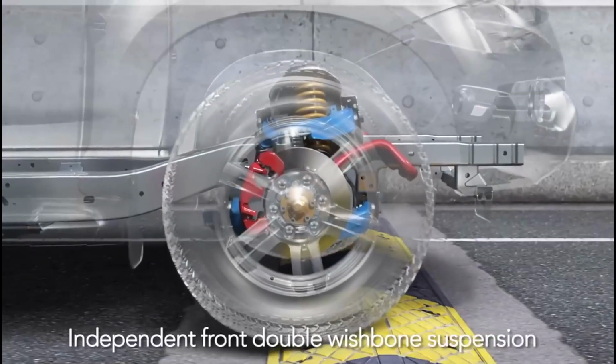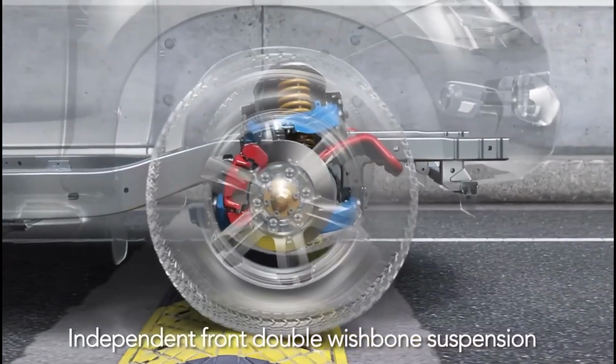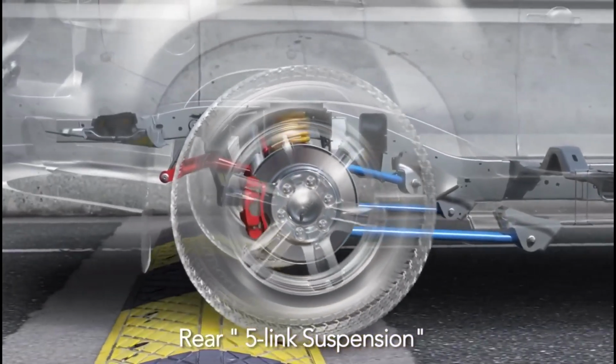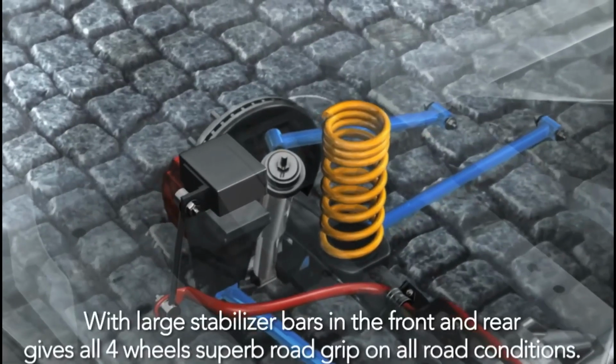So basically, it's able to do a little bit of off-roading, and of course, they've enhanced the ride capacity on tarmac. So what have they done? Up front, they've put double wishbones, and at the back, they've put coil springs with Watts linkage. Watts linkage helps the back to remain steady.